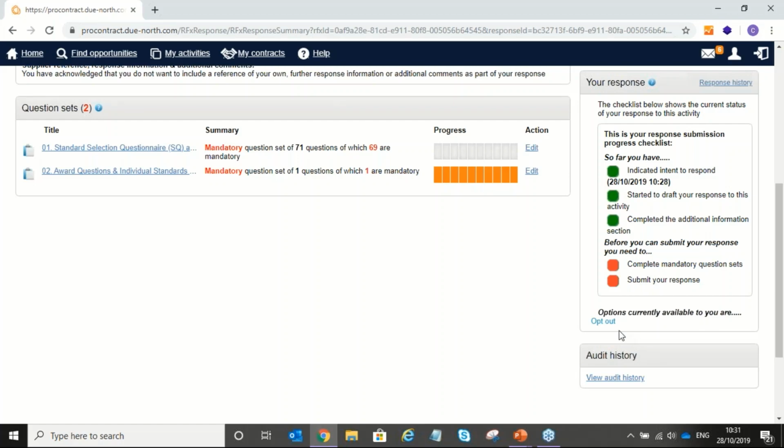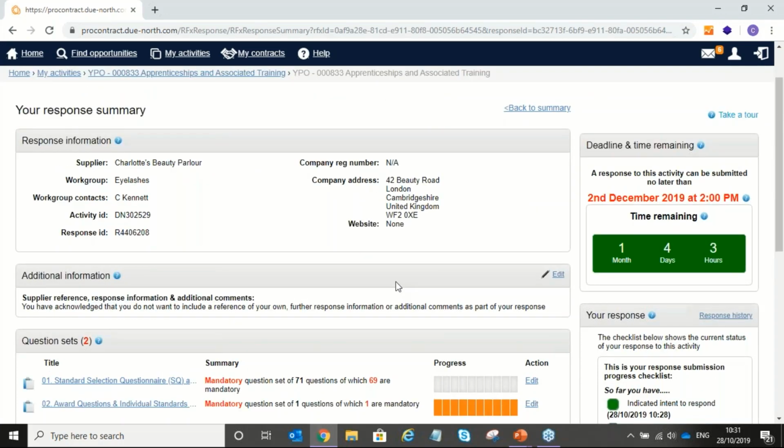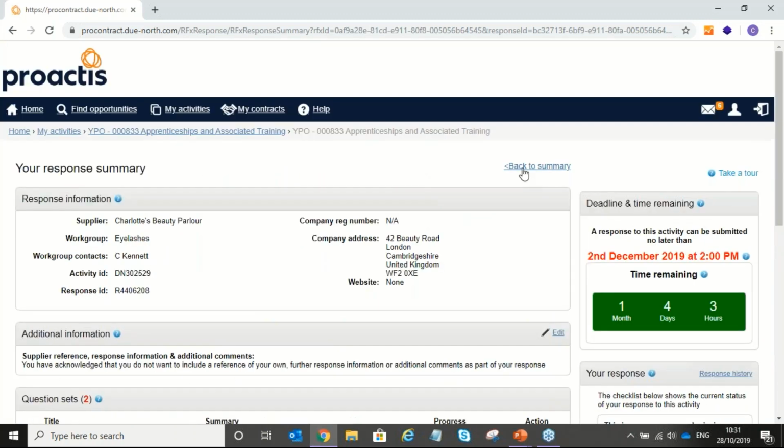Now, I do believe that as well, just to confirm that, you will get an email from ProContract just to let you know that you have bid and your bid has gone through. So that's just another element that gives you a bit more guidance that that's happened. So I'm just going to quickly come back to summary.